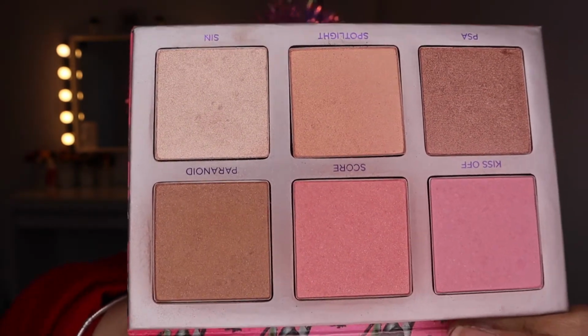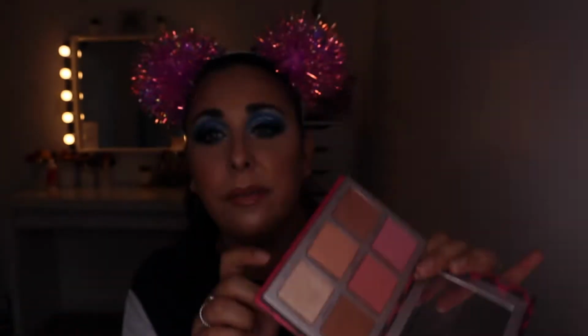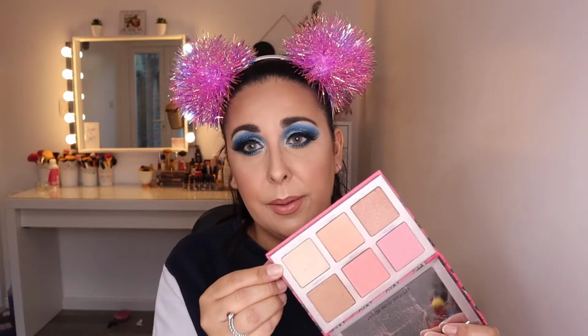It is lovely. I don't know if this is still available. If I can find it, I will link it down below, but I'm not sure if it's still available. But it is a lovely, lovely, more expensive palette. It's got obviously a couple of highlighters and a couple of blushes. I love this one, which is kind of a bronzier shade, which is what I used to really like. But yeah, really, really good palette.